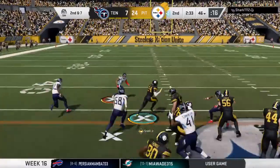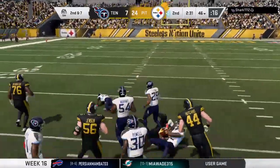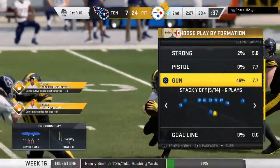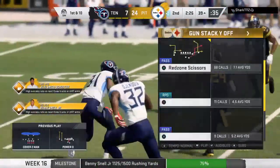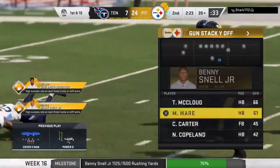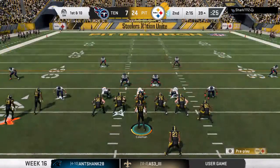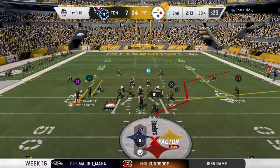Snell on the shotgun handoff. And they'll get him down as he's inside the 40. The Steelers picking up 15 yards there and a first down. Now, this is an example of breaking down a defense because on a lot of these runs, he's getting past the point of attack, and guess what he's doing? Forcing the secondary guys to have to make a lot of tackles.